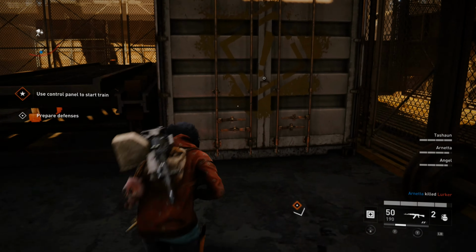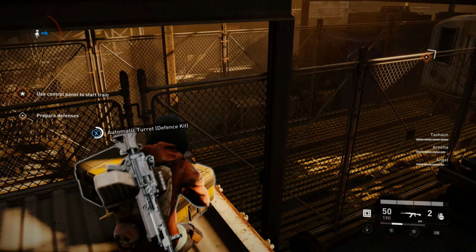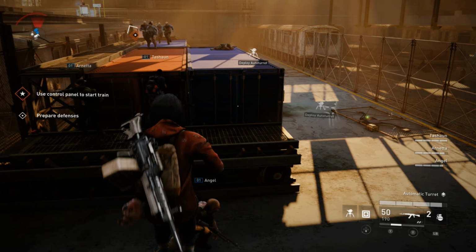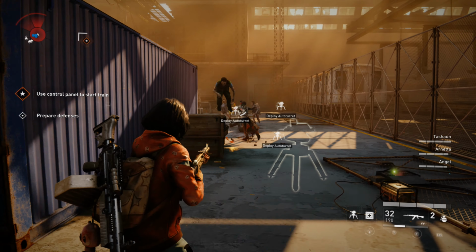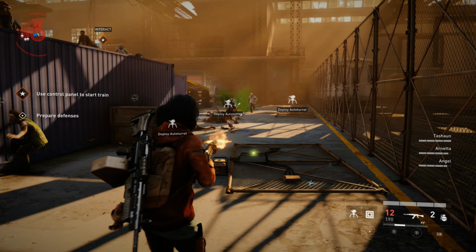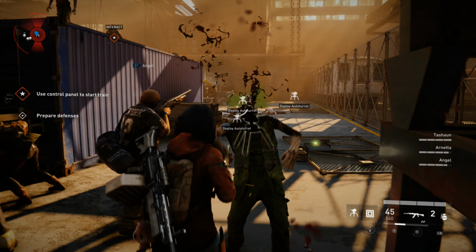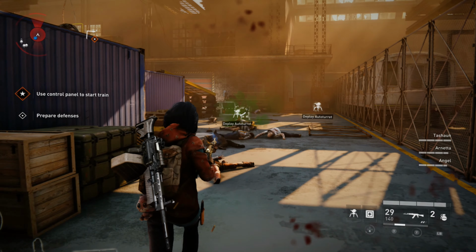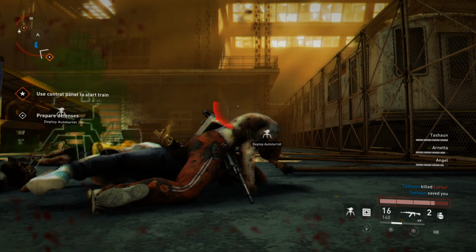to the next area. Now you do get breaching charges around the levels, but I'll be honest, in this first set of chapters I hardly see any breaching charges. I hardly found any at all. It's in the later levels I've actually seen a lot more breaching charges, and those breaching charges allow you access to rooms you wouldn't normally get access to.